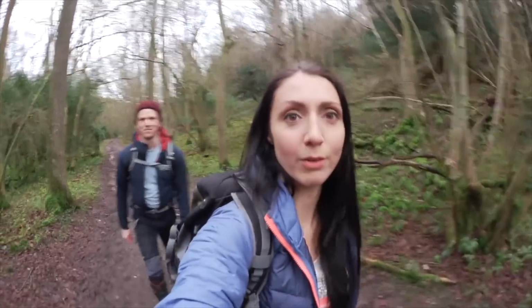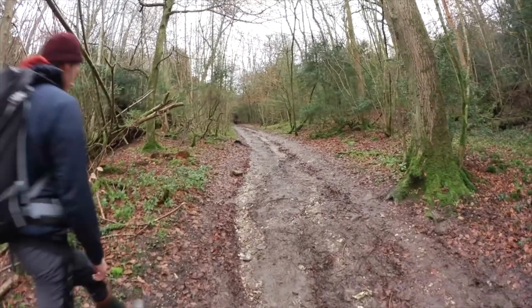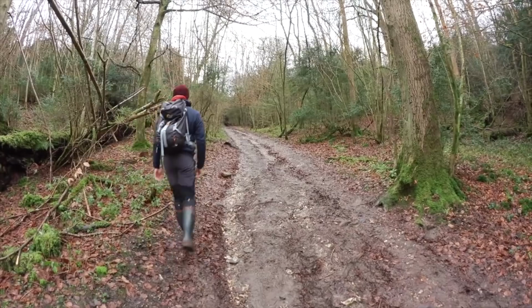So I'm guessing most of the people turned around at the steep steps and just went back. And it looks like it's never ending. So you really know you've made the right choice with wellies when you come across a sight like this.